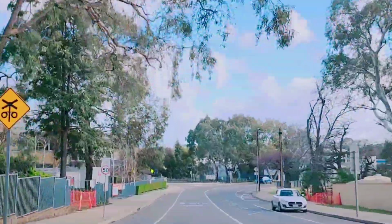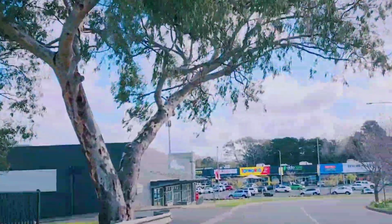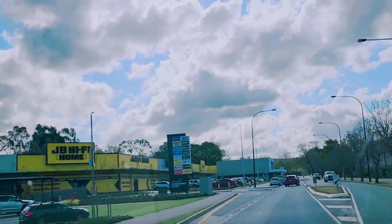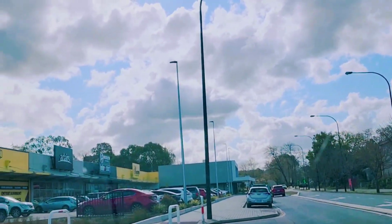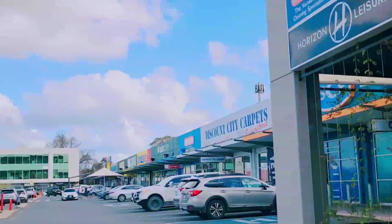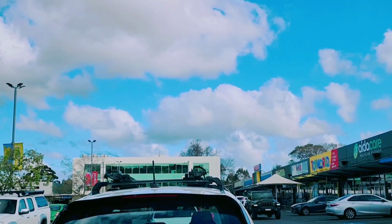So down at this plaza, guys, you have Toy World, Huggle, Tiny Town, City Carpet, JB Hi-Fi. Oh, I'm so happy that they're open. So maybe I should just run over there first and find out if they have the floating handle for the Osmo Pocket tree. Sorry, I was just concentrating on where to park.